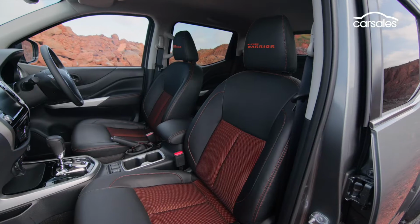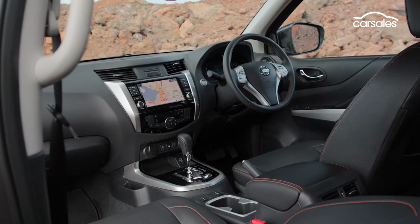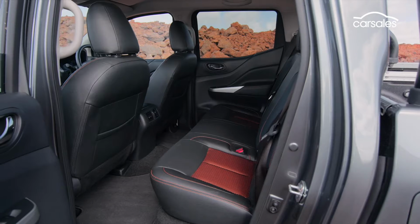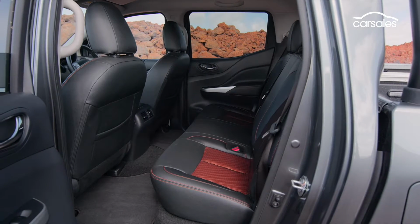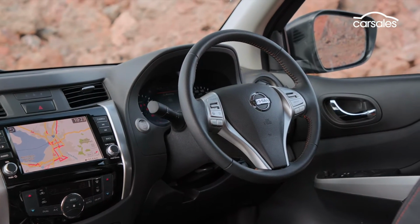Inside the cab, there's heated seats and a new infotainment system with Apple CarPlay and Android Auto. But the cab's still on the utilitarian side, and the Navara still misses out on the latest safety advances, like AEB, lane departure warning and adaptive cruise control.